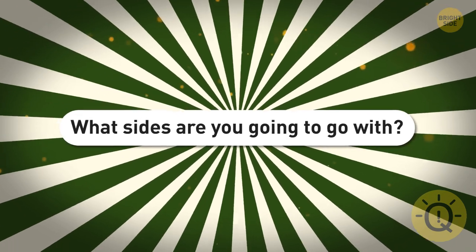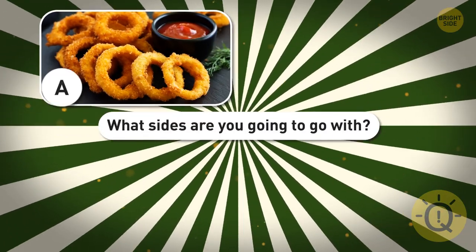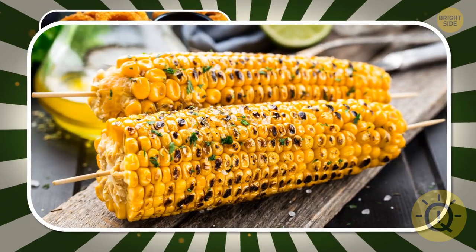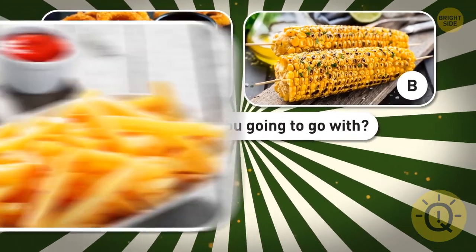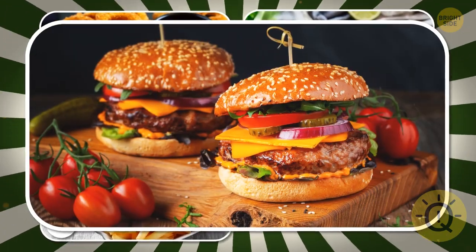Now, what sides are you gonna go with? A, crispy and delicious fried onion rings. B, how about some grilled corn? C, French fries, ketchup, mayo, all the regular stuff. D, another burger.